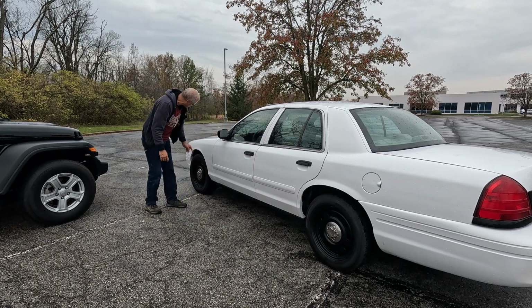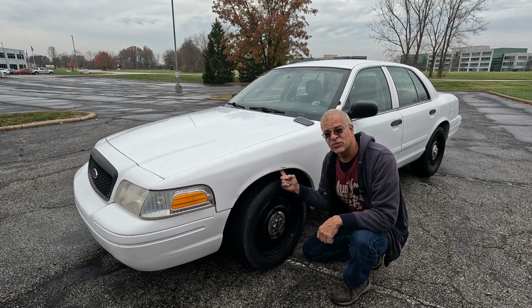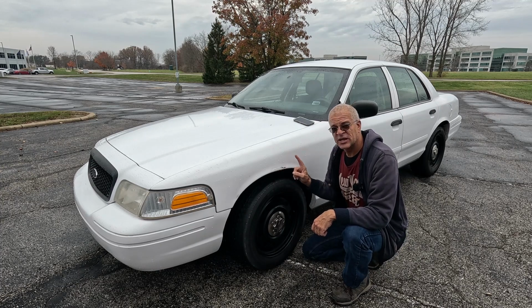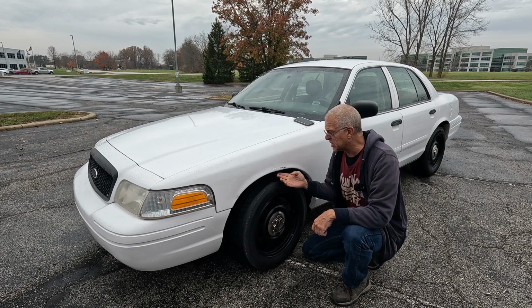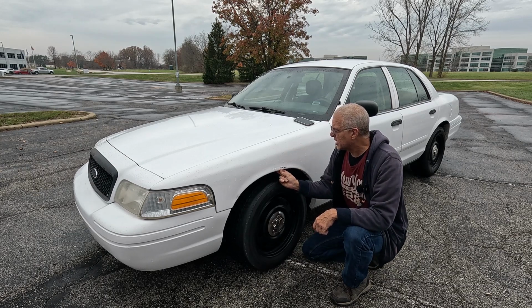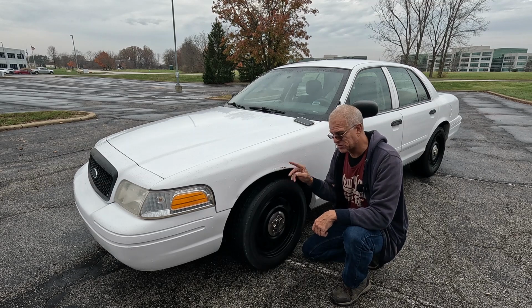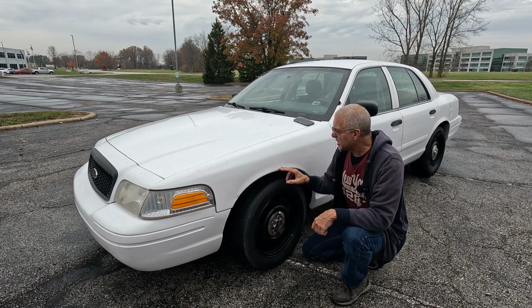Everything's, well, it's got some rust right here. For some reason, these cars really like to rust on the passenger fender. They will do it on the driver's fender, and they will do it on the passenger fender, but not nearly as much. But a lot of these in the Midwest, they're just rusted on this fender and only this fender, and the other one's just fine. It's kind of weird, but it has some rust.